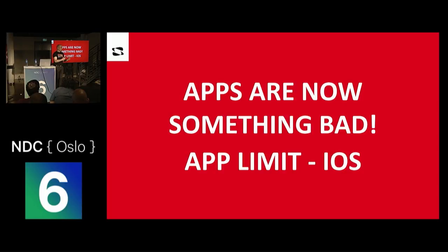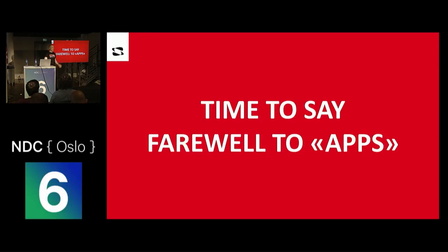So when you find yourself looking at progressive web apps, just don't focus so much on the app part, because there will be places for native apps in the future as well. But see it as the continuation of the web evolution. So I think it's time to say farewell to apps and just say hello to progressive web development.